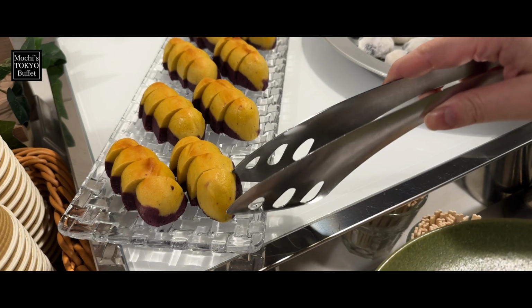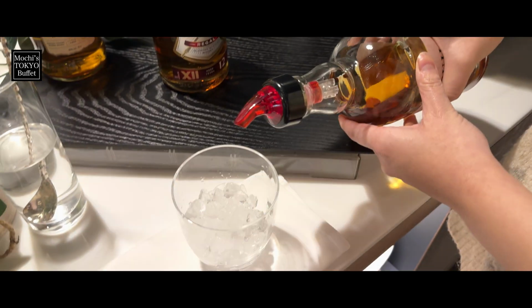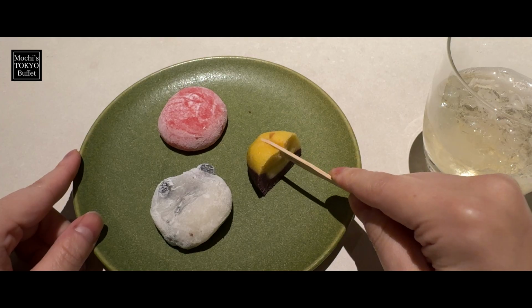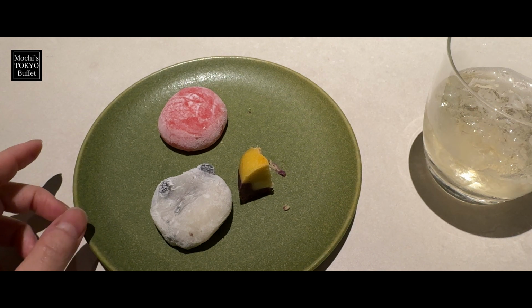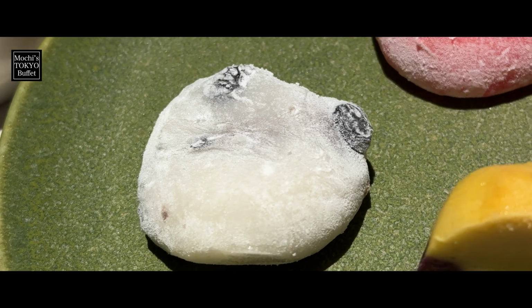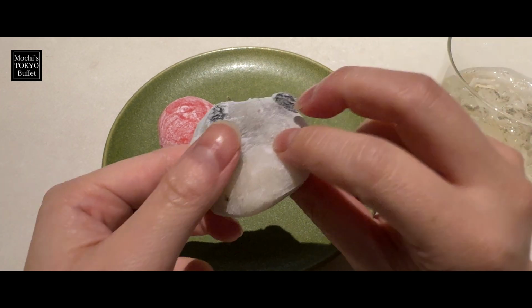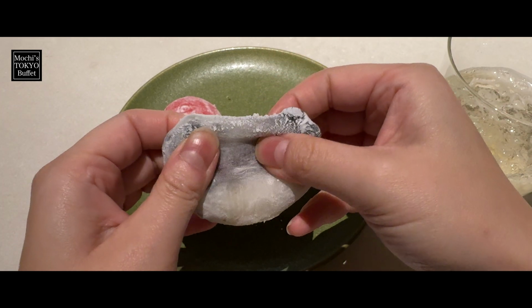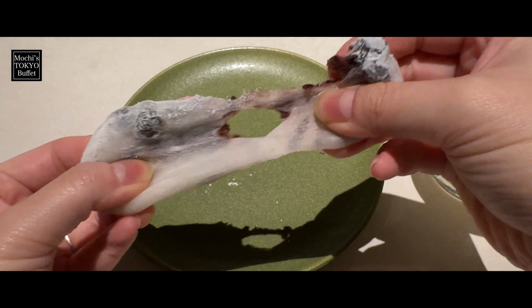Of course, I couldn't forget to grab something sweet as well. I picked up sweet potato and mochi. Before heading back to my seat, I also made myself a highball to complete the experience. The sweet potato had a smooth cream filling and a wonderfully soft texture. Next, the mame daifuku. The outer layer was perfectly chewy with plenty of beans embedded in the mochi. Inside was red bean paste, offering a simple yet heartwarming flavor.